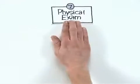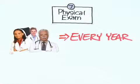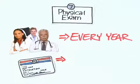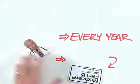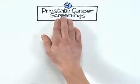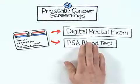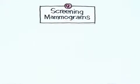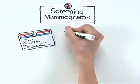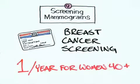Number 7. Physical exam. Most doctors recommend that adults get a physical every year. Medicare will pay for one of these exams within the first 12 months that you are covered by Medicare Part B. Number 8. Prostate cancer screening. Medicare covers a digital rectal exam and PSA blood test once a year for men with Medicare who are over age 50. Number 9. Screening mammograms. Medicare will pay for this breast cancer screening once a year for women with Medicare who are 40 or older.